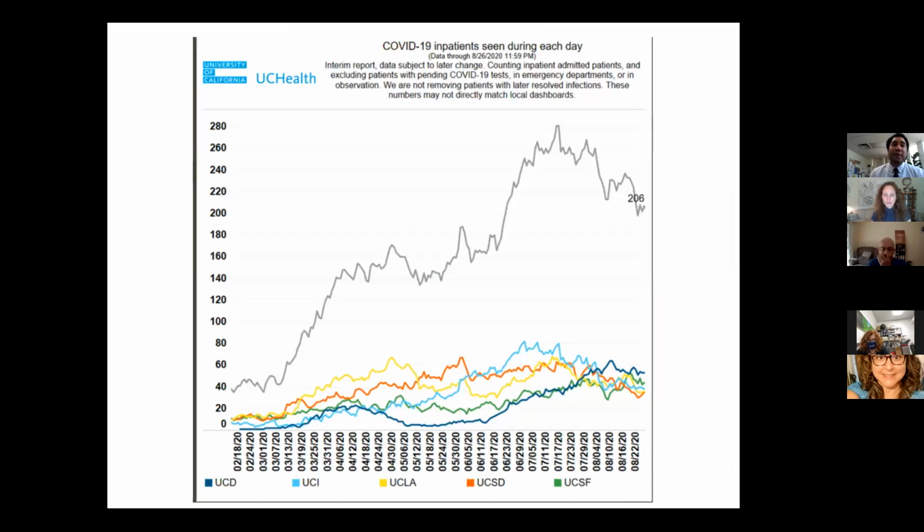This is also mimicked by our inpatient numbers seen during the day. So this is a graph from the entire UC system. So this includes UCLA Health Centers, UC Health Centers of UCSF, UCSD, UCLA, UC Irvine, and UC Davis. And what you can see overall is that the numbers peaked in July and our inpatient numbers have been going back down. And you can see that that graph is also happening at the other institutions. But ultimately, UCLA Health is serving a lot of patients that are very, very sick with COVID-19.